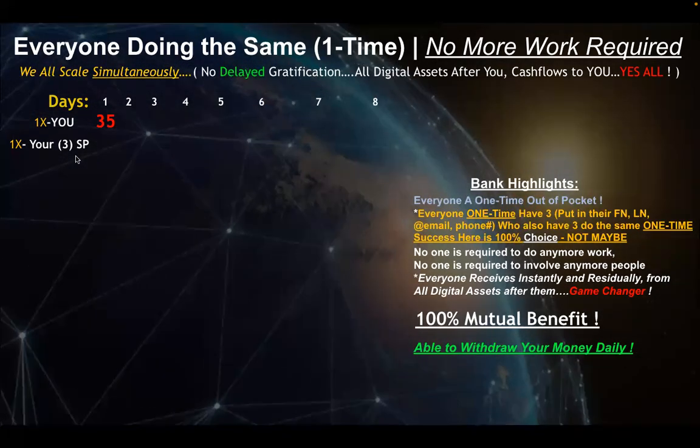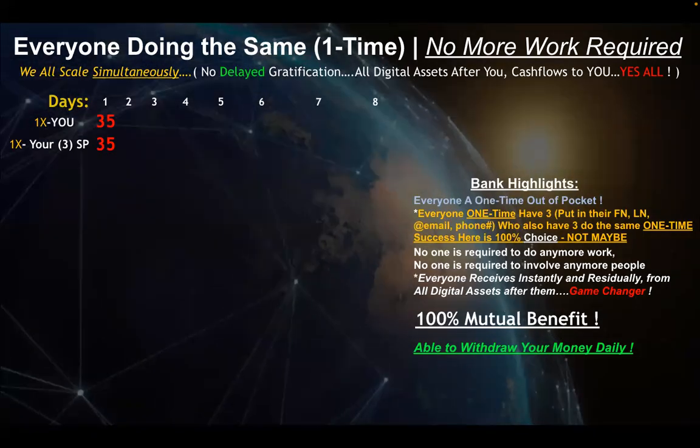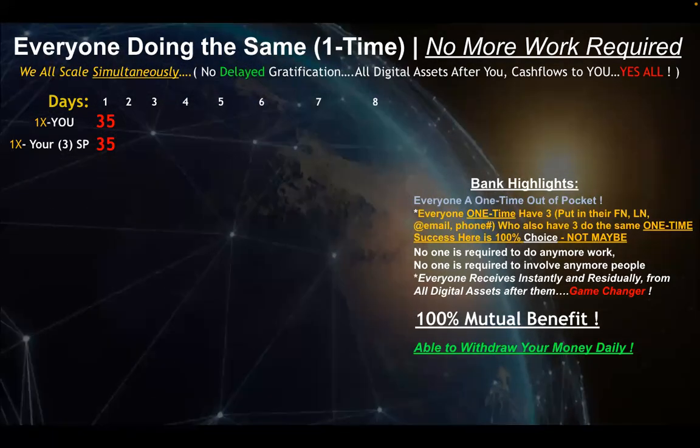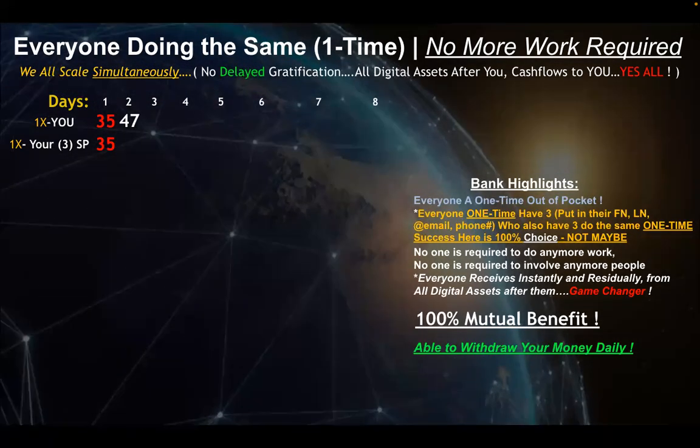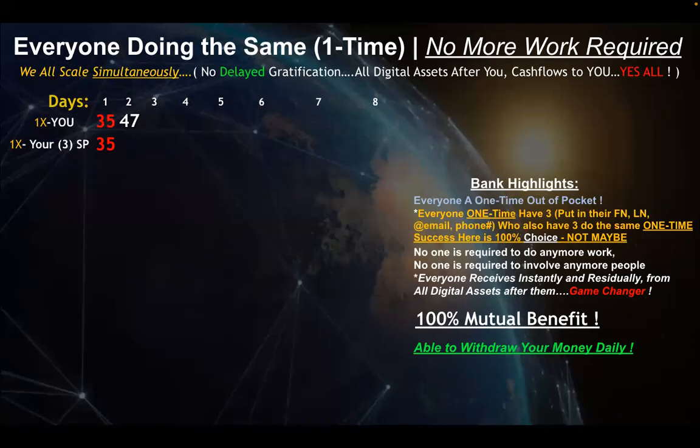Your 3, of course, Nathaniel's 2, they all do the same thing, they're only doing it one time. They're going to receive 35. But look what happens. It scales your money to 47. You haven't done anything else.